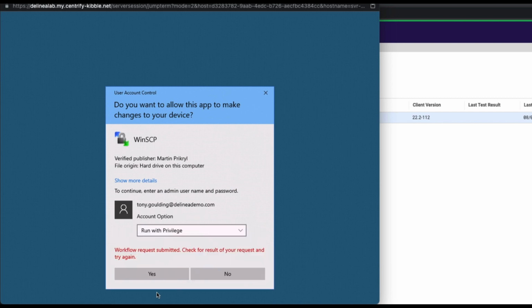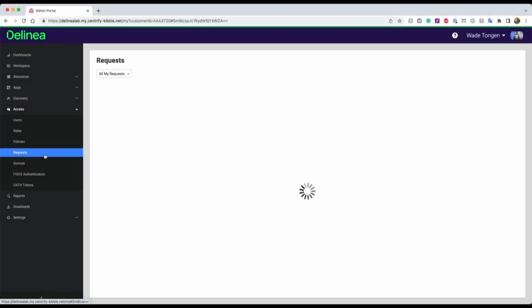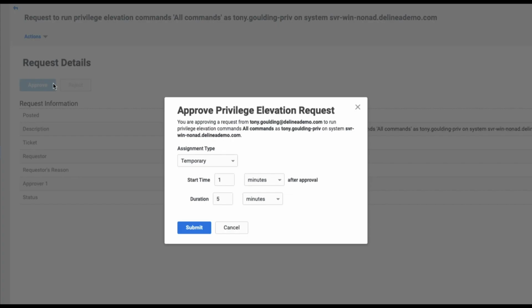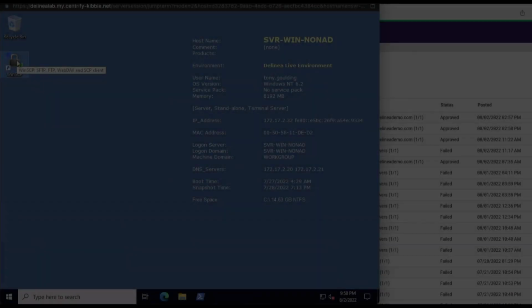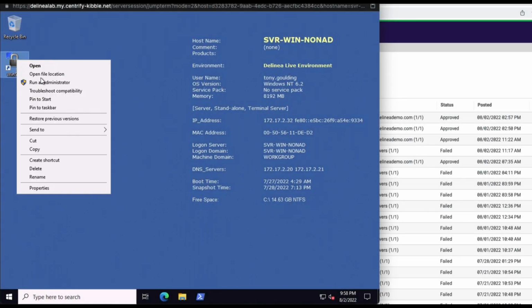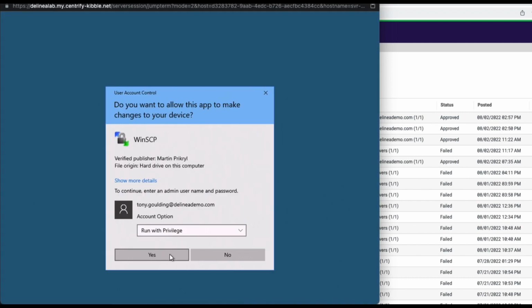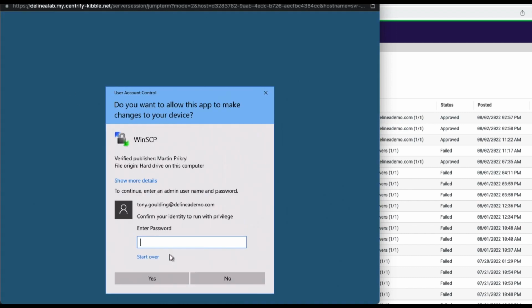Let's pop over to our approver, Wade, and just like before, when we approved login, we can approve this elevation request. Let's go back now and attempt elevation once more. As you see, once we re-authenticate, we're able to run the application with elevated administrative rights.